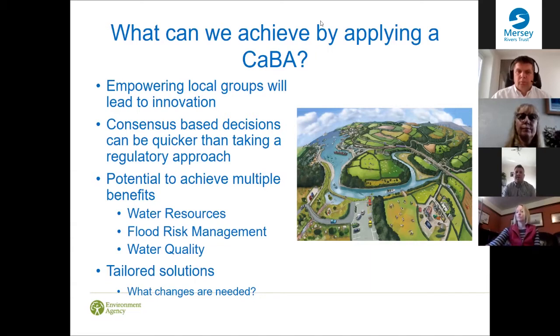Under the catchment-based approach, it's recognised that these solutions need to be tailored to a particular catchment. There isn't some magic solution that we can just roll out across the country to solve any of the issues. There's a real emphasis on taking stock and working out what's necessary for the Alt Crossens as a tailored solution to improve water availability for all.